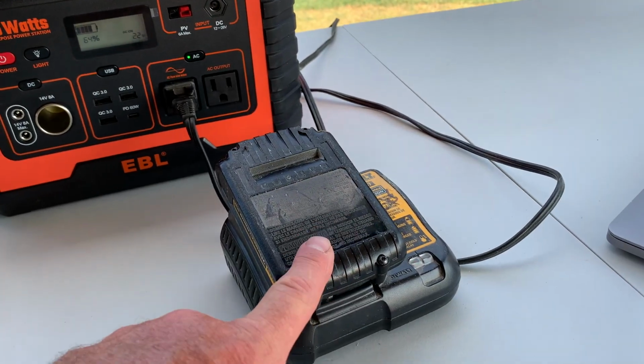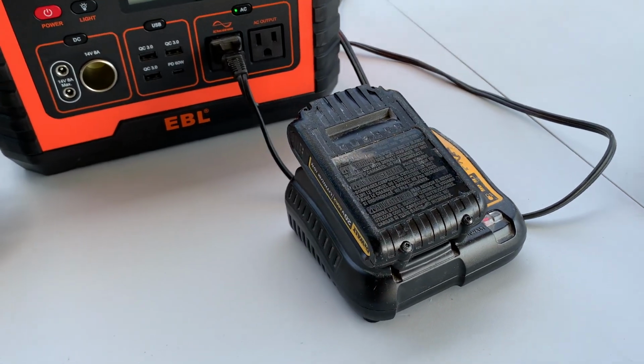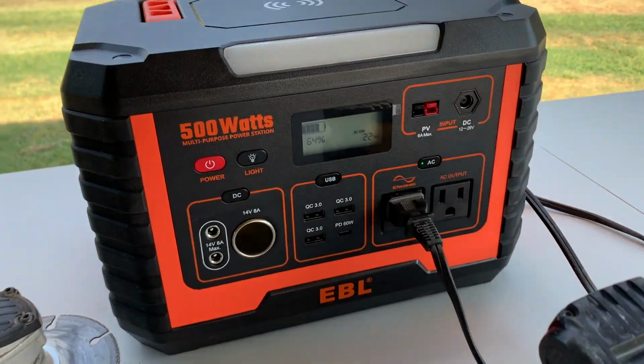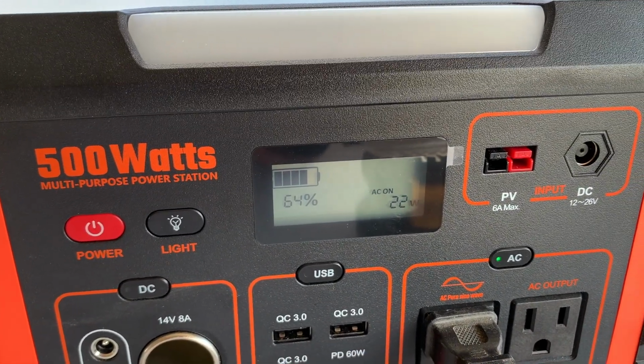So last but not least, obviously I'm going to want to charge my batteries for my cordless power tools. And as you see, it's only using 22 watts to charge that. That's not bad at all. I would think it would be very wise if you're on a homestead or a farm or even just a neighborhood house. I think it would be very wise to have this as a backup even.